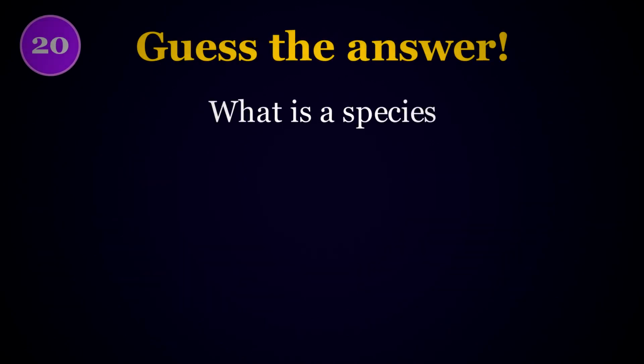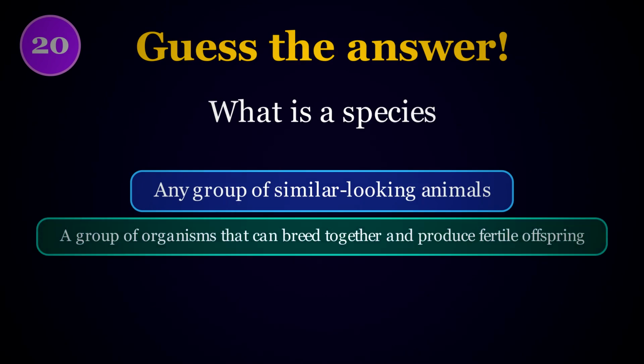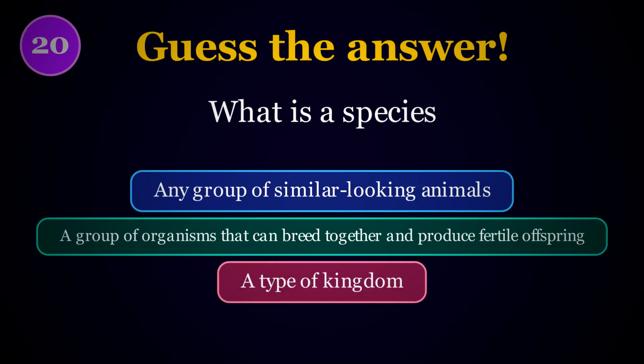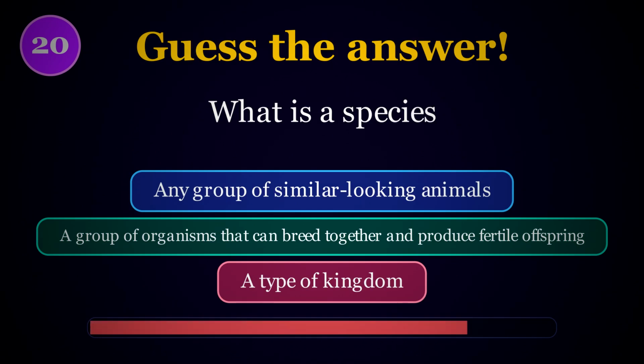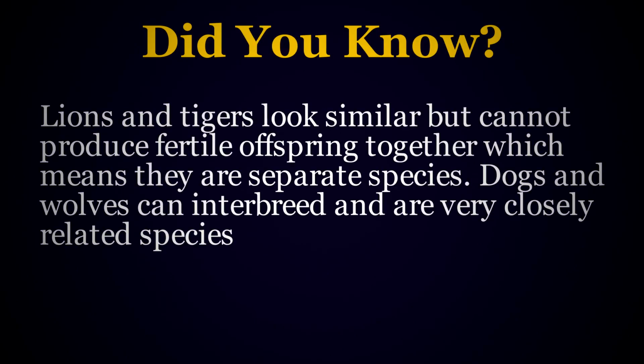What is a species? Any group of similar-looking animals. A group of organisms that can breed together and produce fertile offspring. A type of kingdom. The correct answer is a group of organisms that can breed together and produce fertile offspring. Did you know? Lions and tigers look similar but cannot produce fertile offspring together, which means they are separate species. Dogs and wolves can interbreed and are very closely related species.